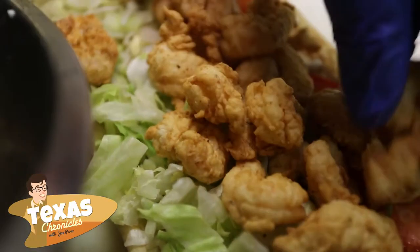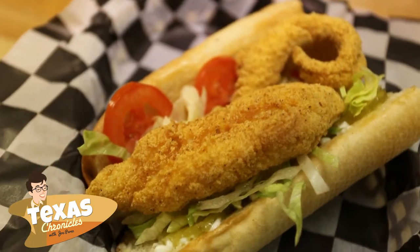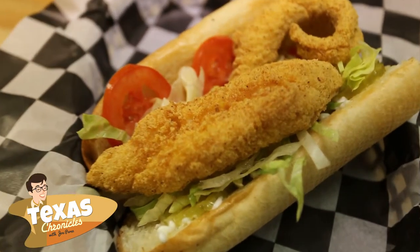And that goes the same for our catfish. We do a very good catfish po'boy. I have yet to find one that's going to beat ours. Our catfish is strictly from Mississippi or Alabama. Again, it's a domestic product. We do not do any imported catfish.